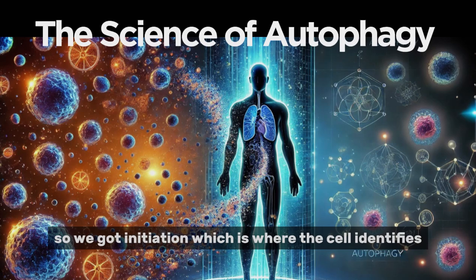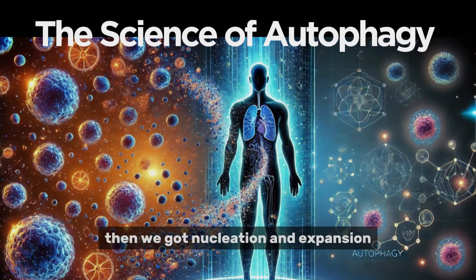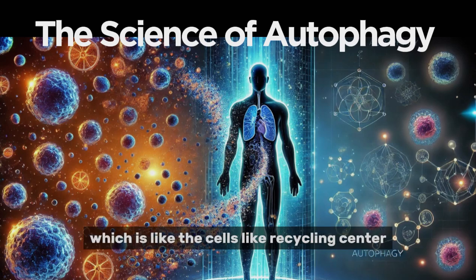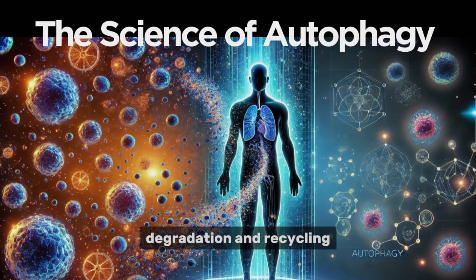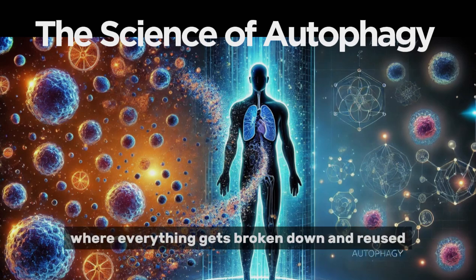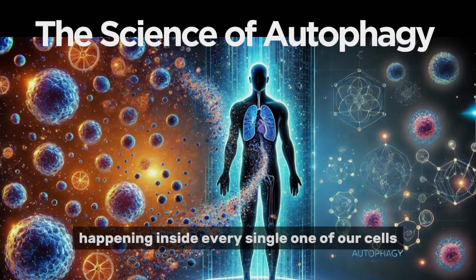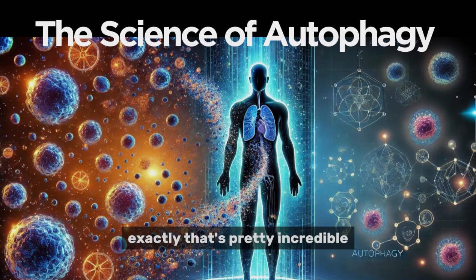So we got initiation, which is where the cell identifies what needs to be recycled. Then we got nucleation and expansion, and that's where a little vesicle forms around the waste product. Then there's maturation and fusion, where the vesicle gets bigger and joins with a lysosome, which is like the cell's recycling center. And then finally degradation and recycling, where everything gets broken down and reused. So it's like a whole little miniature factory happening inside every single one of our cells. Exactly. That's pretty incredible.